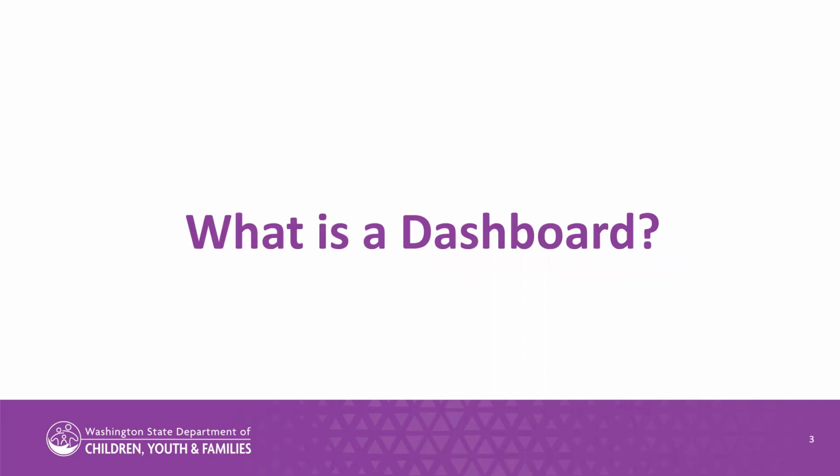What is a dashboard? One of the things we frequently hear from individuals working in the field of early learning is, "Please just tell me what it is I need to do." This sounds like a simple question, but sometimes the answer can be complicated and challenging to navigate with lots of little details. The new Licensed Provider Dashboard is designed to help individuals easily answer this question.